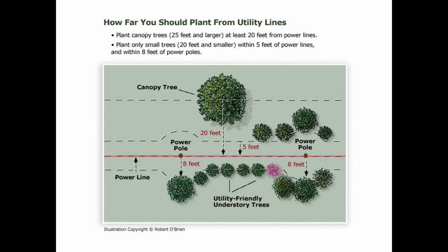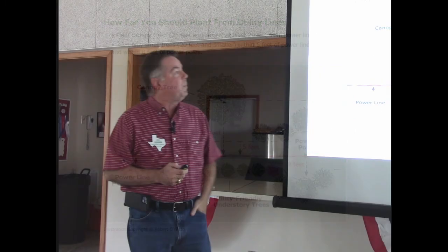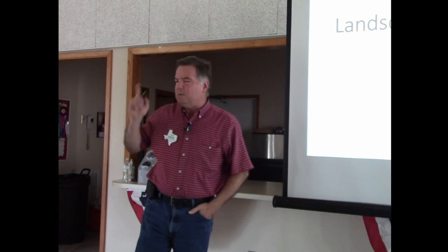I'm not going to plant a tree that gets over 20 foot tall anywhere close to a power line, knowing that even if I plant it 20 foot away, it's going to get 30 foot tall. If it falls, it could potentially fall on that power line. I'm just going to err on the side of caution, but this is what the Texas Forest Service recommends. If you're going to plant a tree near a power line, if short trees, at least 5 foot away from the power line, 8 foot away from the pole. Now, so that's power lines.